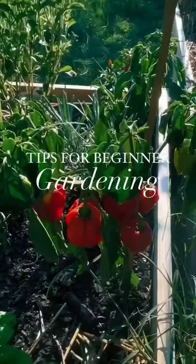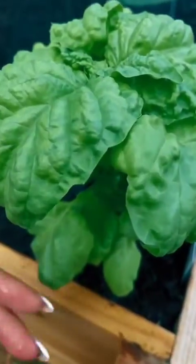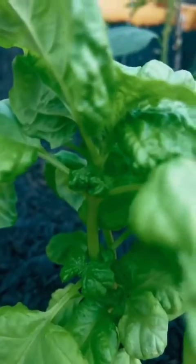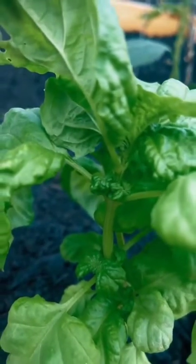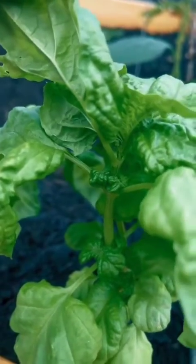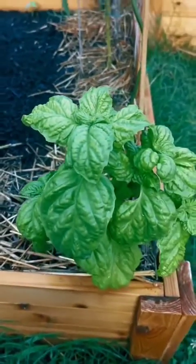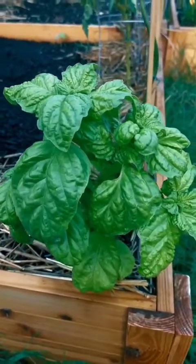Things I've learned with my first garden. Pruning leads to bigger, bushier plants. So you can see on this basil where it's starting to fan out, you have those two little leaves there. You want to cut right above. All of the energy and nutrients is going to go into those new little leaves, and you're going to get bigger, bushier, healthier growing herbs.